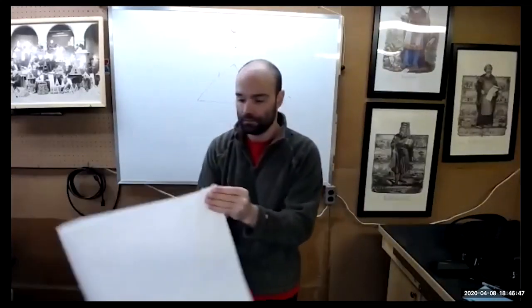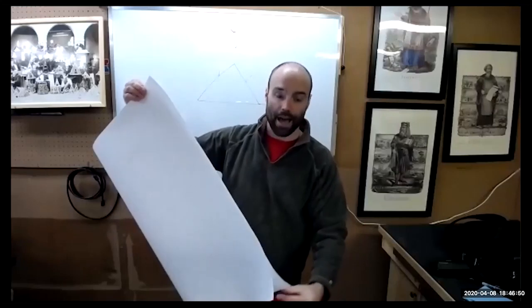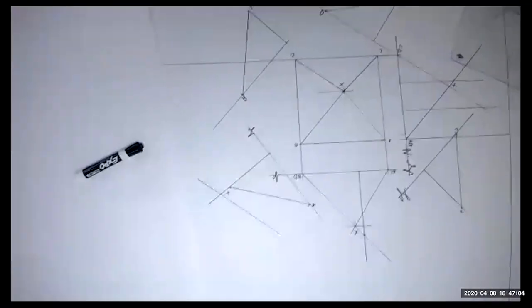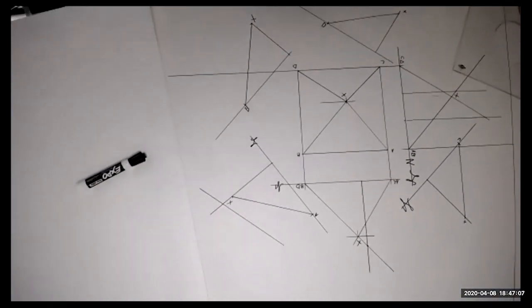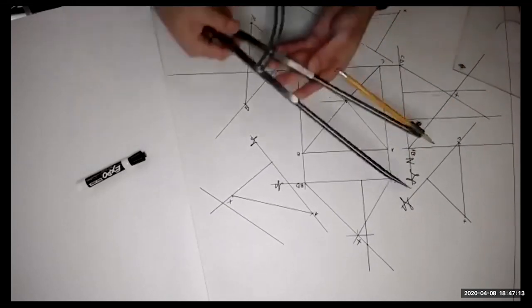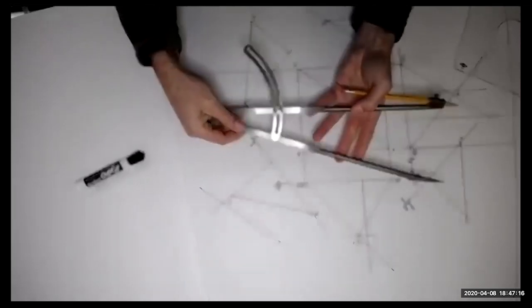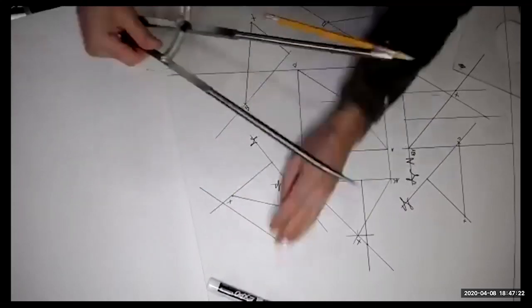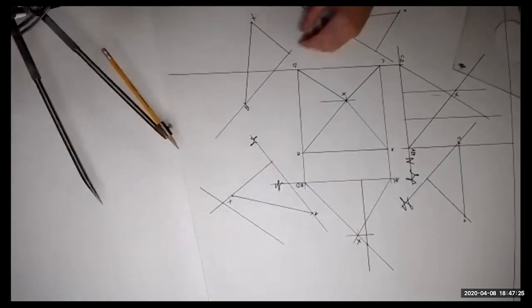Okay, so got a new sheet. And with this sheet, I'm going to draw the net. So it's going to be my pyramid, and then I'm going to be able to refold. All right. So I'll fold the camera back down. Okay, there it is. So what I'm going to do is use a compass just to gain certain lengths and transfer them onto this sheet.